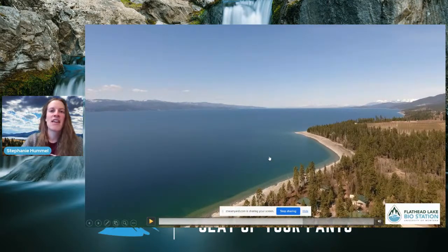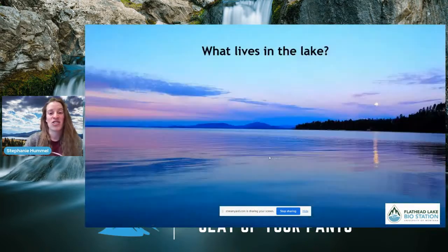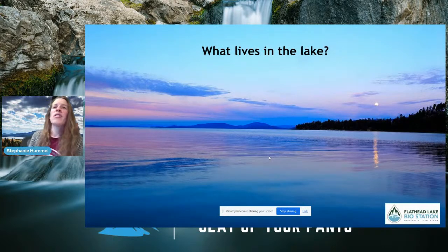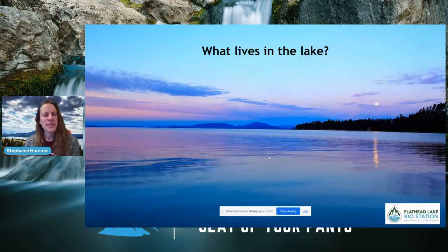So as you can see in that footage, our lake is very, very large. And one of the interesting things that a lot of our researchers here study at the Flathead Lake Biological Station is what exactly lives in Flathead Lake. So I want you to think for a moment, maybe you're from around this area so you have a better idea, or maybe you live somewhere else in the country or in another country. I want you to think about what might live in Flathead Lake, and I want you to add those to the chat.